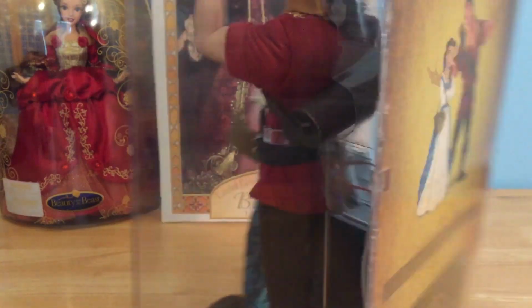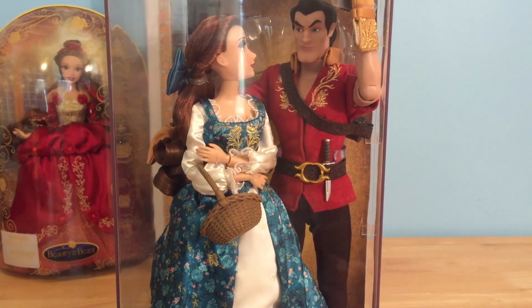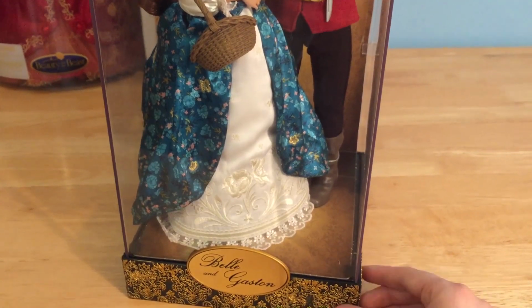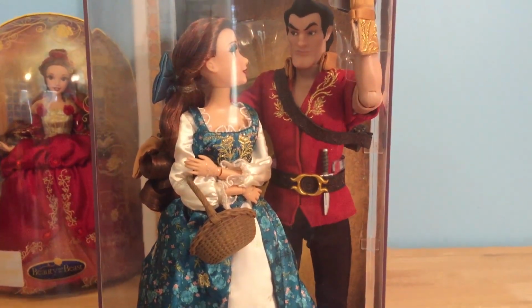Okay, so let's turn it back around and let's go ahead and start checking out this doll set. And I am actually just going to leave this little plastic case on right here because it is really hard to pop open. You have to rip this part off of the base here, and it's just really hard to get off and on, so we're just gonna leave it as it is and check out the details.